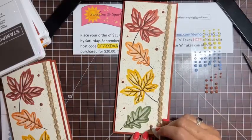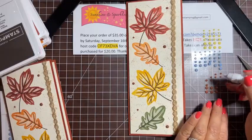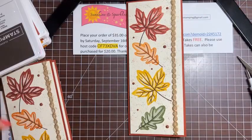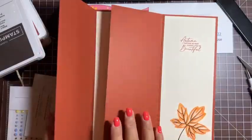Whoa. There, and I think that's all we need, right? Do we need any more? Maybe just one more little bitty one, like right there. Okay. I think we're happy with that. So there we go. There is our slimline card.